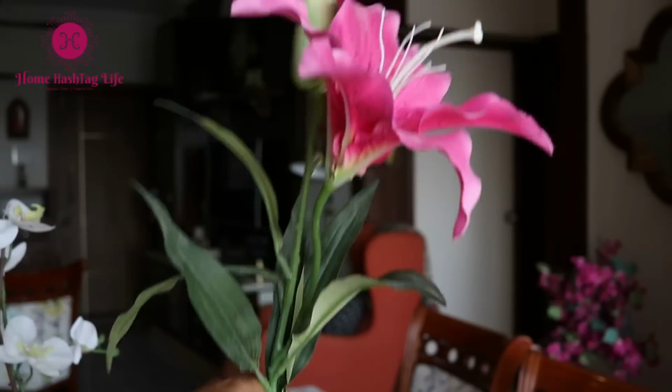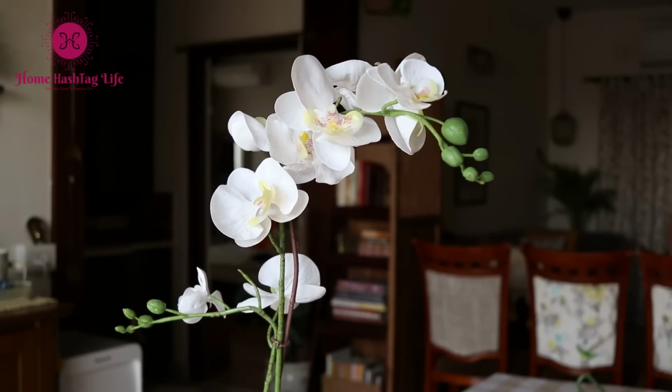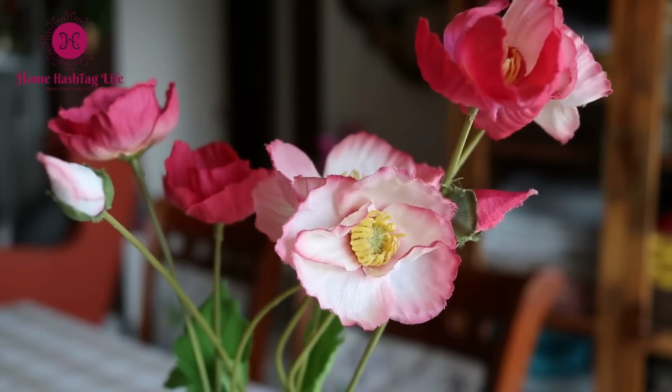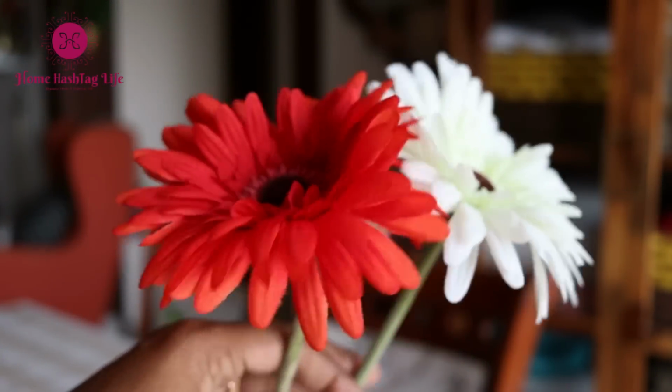To brighten up these dark corners, I love these artificial flowers or branches from IKEA. They look almost real if you do not touch them. I already had this lily, this potted orchid, these pink poppies and this sunflower stems.